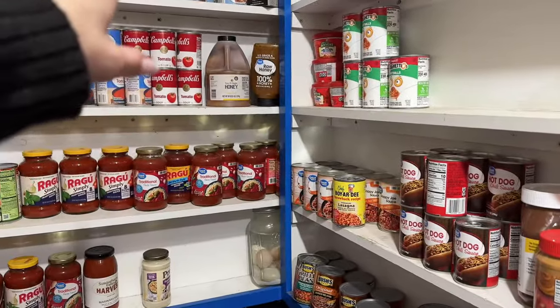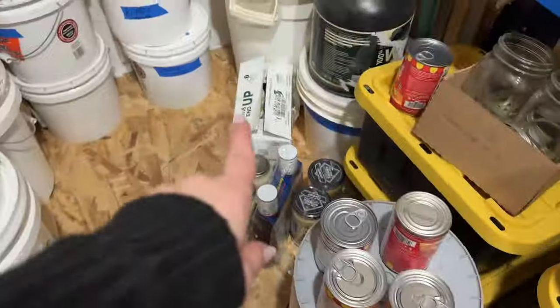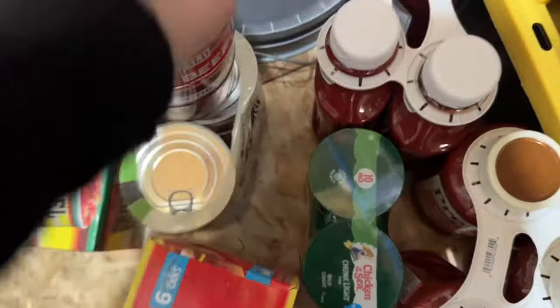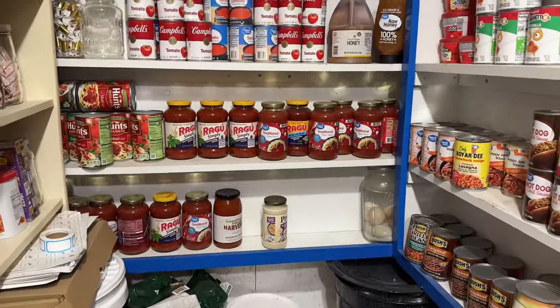I did get some more meat for up there. I did get tuna. So let's see, where do we have that? Some of that is missing, I think. Oh no, here's the tuna. Here's a chicken. Here is the roast beef that I just got at my grocery haul. You guys just saw that. So those are the things that are going to go in this pantry.